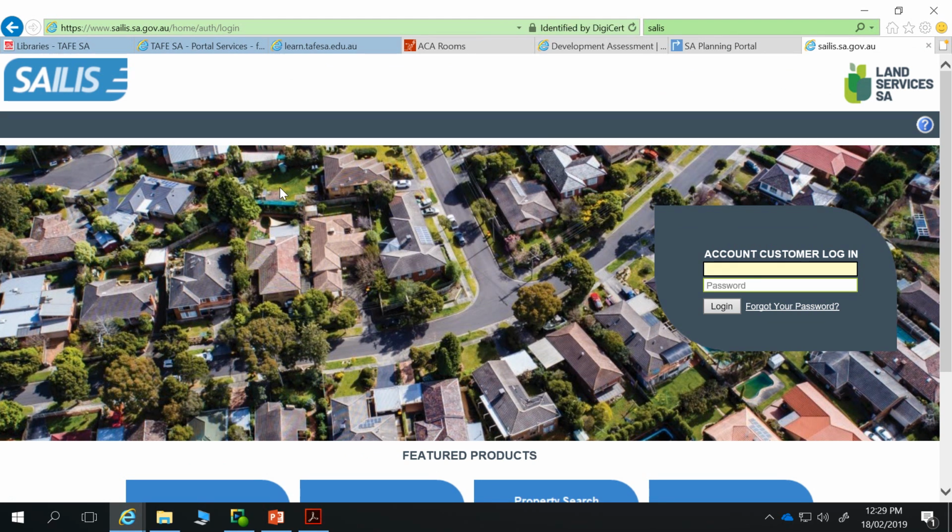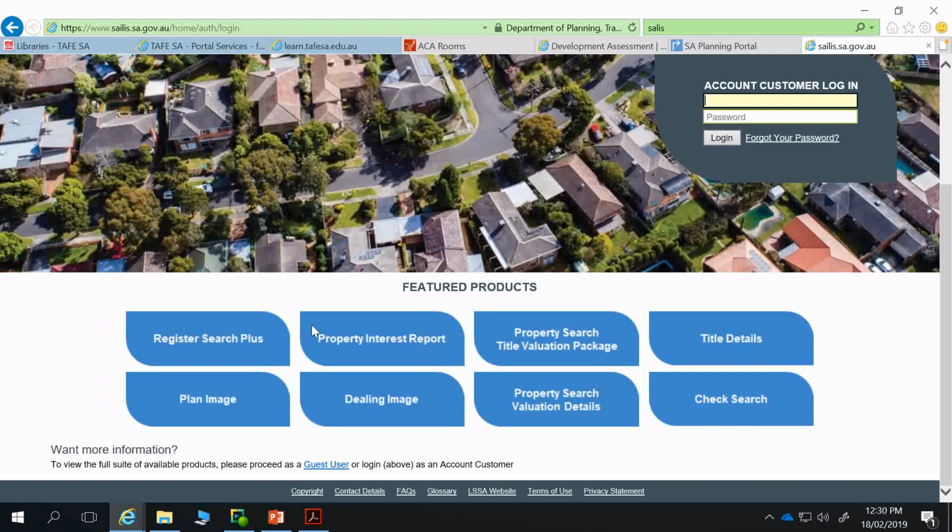Just in your search, type in SALIS, spelled S-A-L-I-S, for South Australian Land Integrated Services. And scroll down. You've got your account customer login, and this has all just changed. I think it changed on the weekend, because last night I didn't have access to it. This morning I got in there and it's all looking different. They want you to be account customers, etc., but hidden away right down the bottom is guest user. So you can click on that link as guest user, and go in there and do the same.